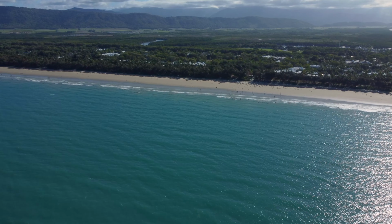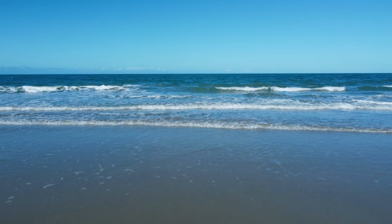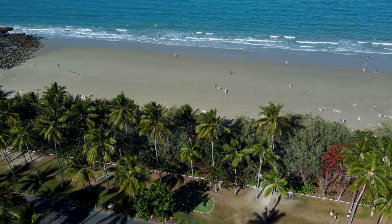Okay, now you join me at 4 Mile Beach. Okay, now 4 Mile Beach, appropriately named because it is exactly 4 kilometers long. Yep, I have no idea why they did that either. Anyway, we'll gloss over that minor technical detail because it's a lovely place to come here and just relax, soak in the sun. And if you're in Port Douglas, this is basically the main beach. So come here, chill out and just top up that tan.